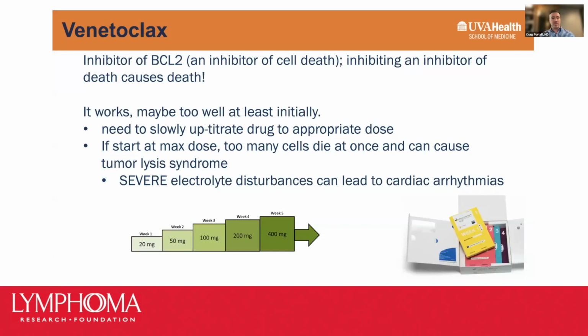And it works, and maybe a little too well, at least initially, because we have to slowly titrate the drug up. If you start right at the max dose, then too many cells die all at once, and you can cause something called tumor lysis syndrome, which is essentially severe electrolyte disturbances that ultimately can lead to cardiac arrhythmias and even death. So that's something that we did not know about when we first started the development of this drug, but it's something that we clearly are aware of now and are very careful for.